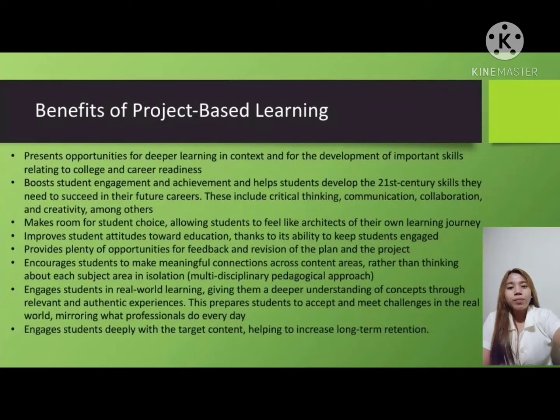Moreover, here are the benefits of project-based learning. It presents opportunities for deeper learning in context and for the development of important skills relating to college and career readiness. It boosts student engagement and achievement and helps students develop the 21st century skills they need to succeed in their future career. These include critical thinking, communication, collaboration, and creativity, among others. It makes room for student choice, allowing students to feel like architects of their own learning journey. It improves student attitudes toward education. It provides plenty of opportunities for feedback and revision of the plan and the project.